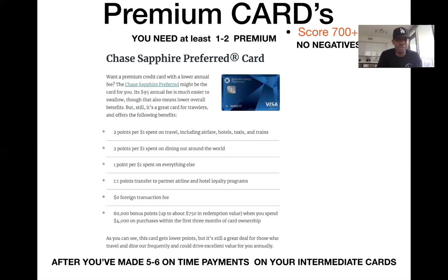Our premium cards are what's going to get us the maximum perks and statuses and upgrades and rewards and all of those things. That's the premium cards. The first premium card that I have, because we got to do the 5/24 rule with Chase, would be the Chase Sapphire, which is the top of the line card with Chase.